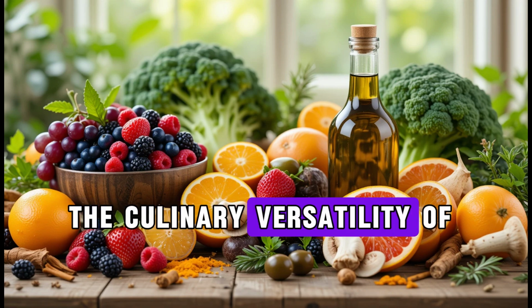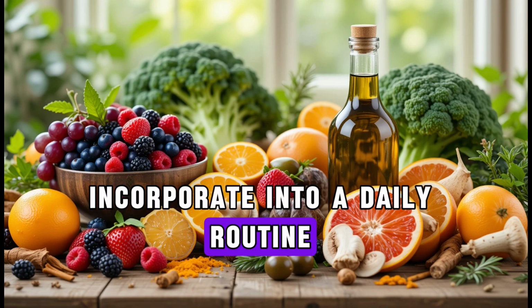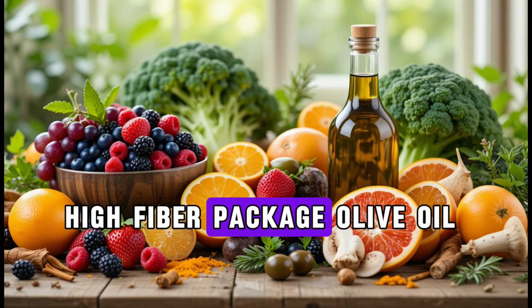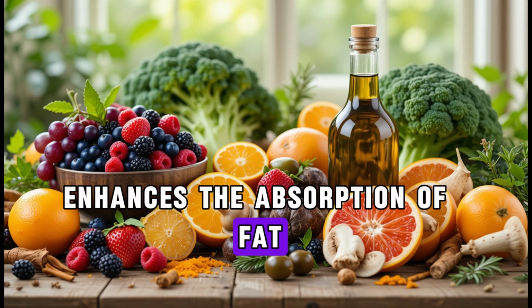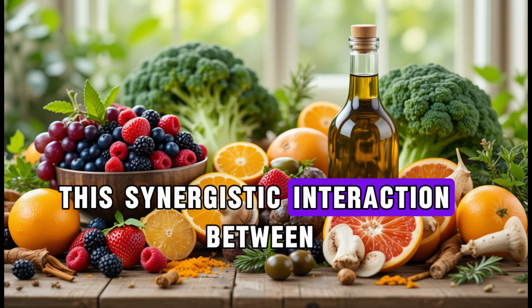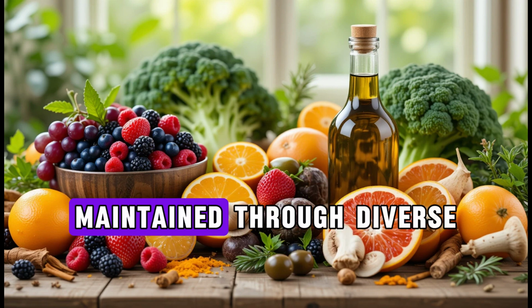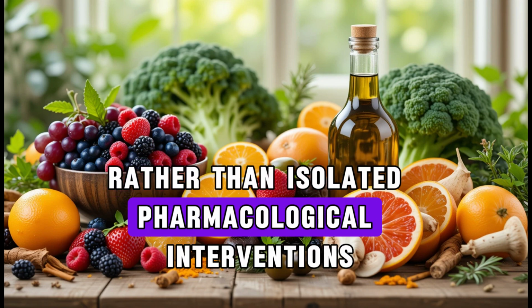The culinary versatility of both olive oil and mushrooms also makes them easy to incorporate into a daily routine. Whether sautéed, roasted, or added raw to salads, mushrooms provide dense nutritional value in a low-calorie, high-fiber package. Olive oil, when used as a dressing or cooking fat, enhances the absorption of fat-soluble nutrients from vegetables and herbs, amplifying their health benefits. This synergistic interaction between olive oil and plant-based food mirrors the complexity and adaptability of human physiology, where health is best maintained through diverse, nutrient-rich, whole food sources rather than isolated pharmacological interventions.